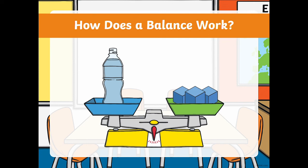Okay, now this time we have got a bottle of water and 3 ice cubes, and look what has happened. They are the same. One is not up, one is not down. They are the same, they are equal, which means they are balanced. So they weigh the same. So a bottle of water and 3 ice cubes weigh the same. They are balanced.